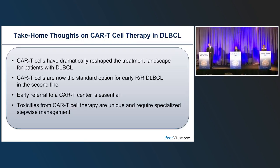And for some take-home thoughts, for large B-cell lymphoma, CAR T-cells have dramatically reshaped the treatment landscape for our patients with relapsed and refractory disease. CAR T-cells, in my opinion, are now the standard of care option for patients with early or refractory disease in the second line. Early referral to a CAR T-cell center is essential, as delays can occur once the patient hits the door, and the patient may deteriorate or require intensive therapies with toxicities if delays occur.